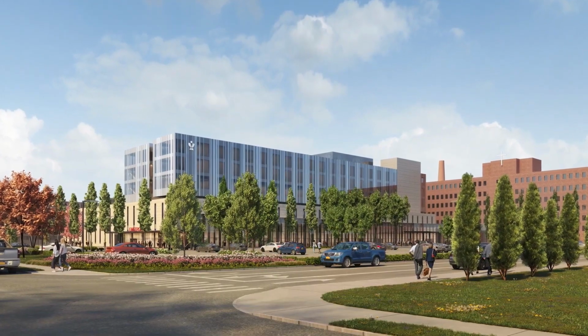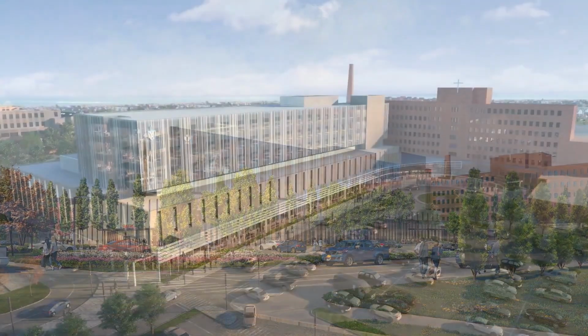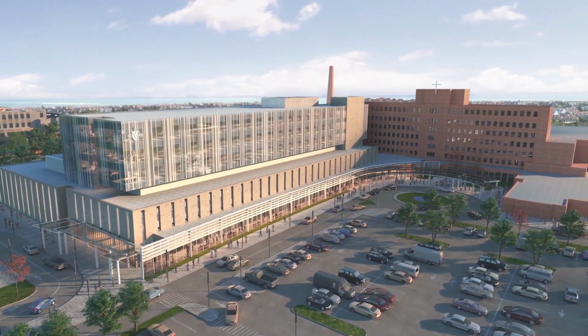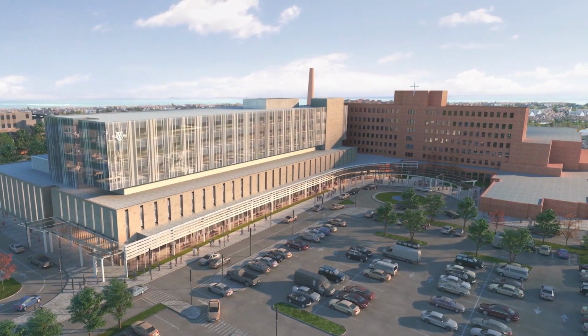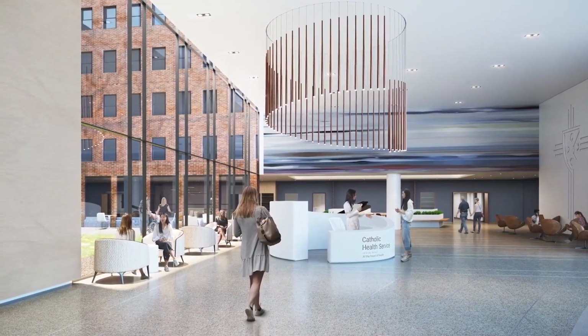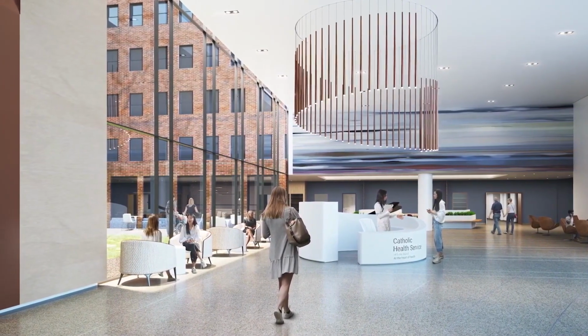Hi, my name is Chris Rayo. I'm Chairman of Emergency Medicine at Good Samaritan Hospital and also Chief of Emergency Medicine at Catholic Health. We're very excited to talk to you all about our new planned Patient Care Pavilion. A big piece of that construction will be a brand new emergency department. We're not really planning for more patients to be seen, as we treat nearly 90,000 patients annually, but we are planning on caring for those patients in a much more modern, efficient environment.